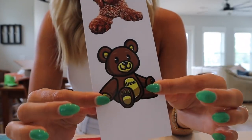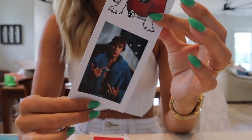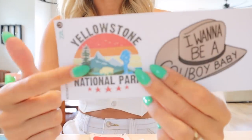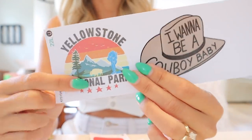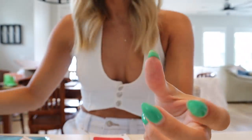I got the Drew House Bear. I got a Georgia Bulldog, Justin Bieber, of course. I got this Yellowstone one for Dylan for our cooler. I got this I Want to Be a Cowboy Baby. I think that's so cute.